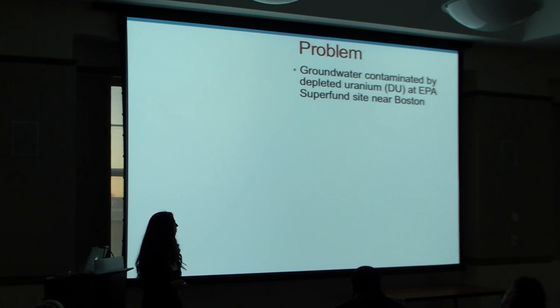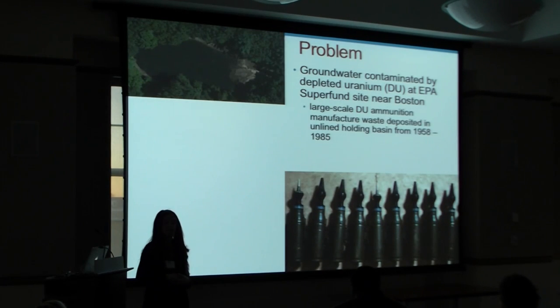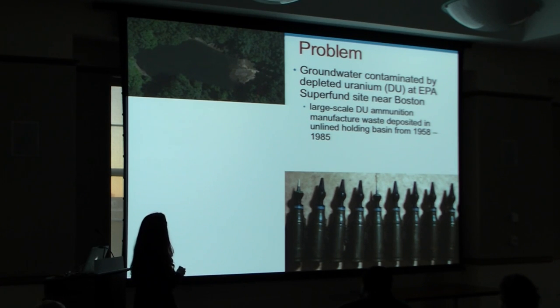So we were given this Superfund site. Superfund is when something is really hazardous and toxic, and it gets designated Superfund. They put money towards cleaning it up. So there was a site in Boston near Walden Pond, basically. So it's like in the forest of Boston. And these people used to manufacture depleted uranium bullets. And so they would use nitric acid to clean off the outside. They'd throw it in a sediment pond, 50s through the 80s, because that's what we do. And so they'd throw it in this sediment pond here.